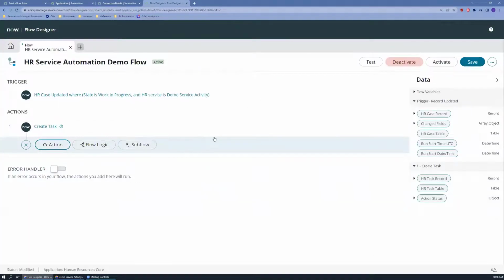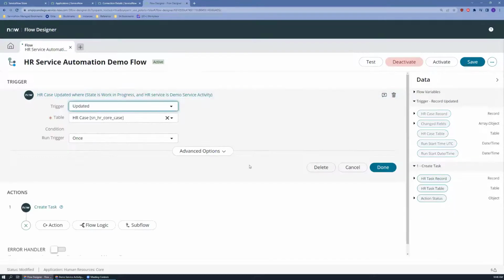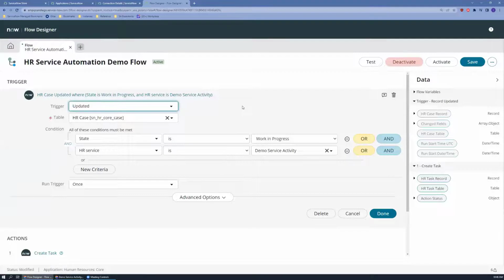So this is an example, just a very, very simple flow. Initially, the flow is going to have a trigger condition, and this is where we can choose how the flow should be kicked off. In this case, the service should be our demo activity service, and then I want the state to be work in progress.